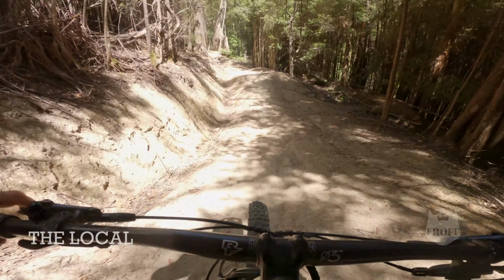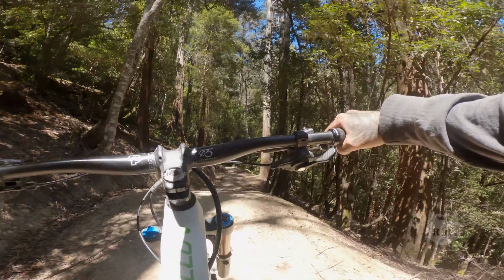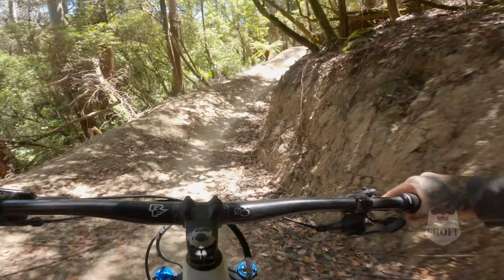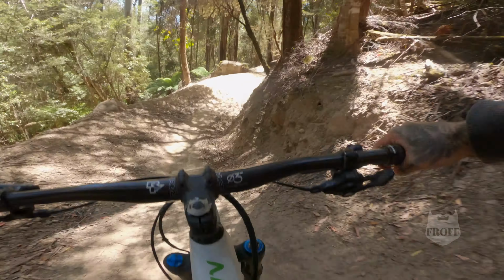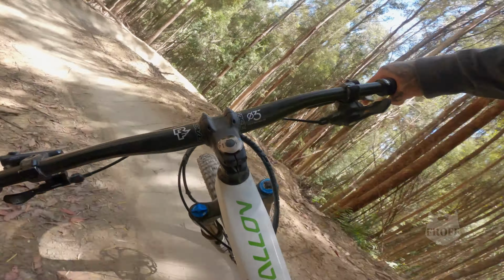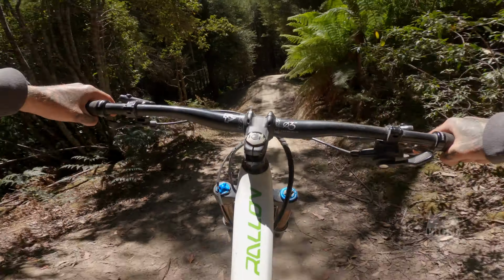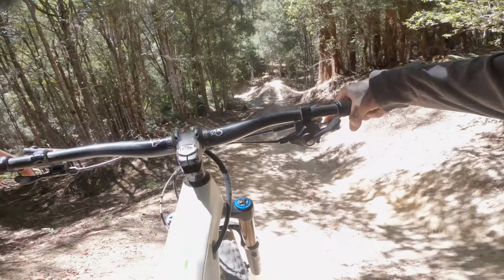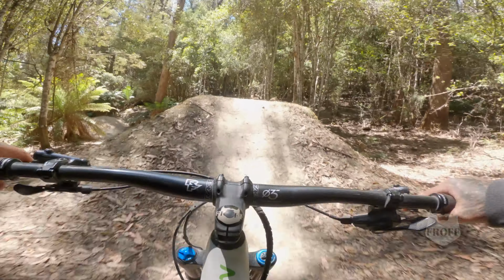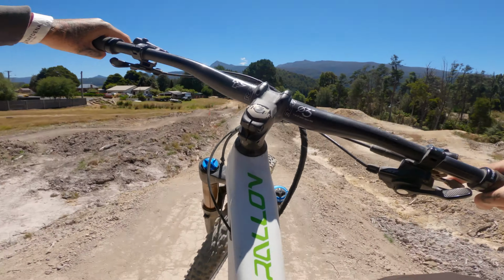Yes. Woo! Oh, a little short. And again. Yes. Yes. Woo! A green flow trail. And a tuck down the bottom black jump trail.